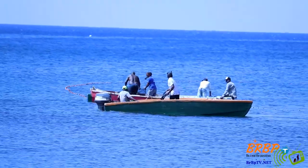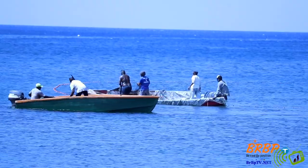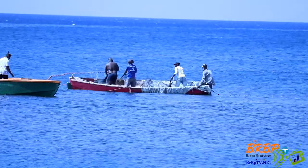So the secondary boat that you see in there is to ensure that the boat collecting the net and fishes doesn't capsize, as well as to pull the boat in.